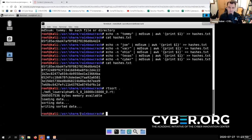So it goes through and says, okay, I only saw one file, and that was the one that you generated just now. It's lowercase alphabet. It ranges from 1 to 5 characters, and you've got 16,000 by 16,000 chains. It's a huge file. It's actually been crunched down. I think it's only 250K large, 250K small, depending on how you want to view it.